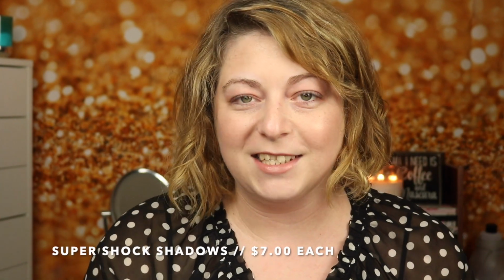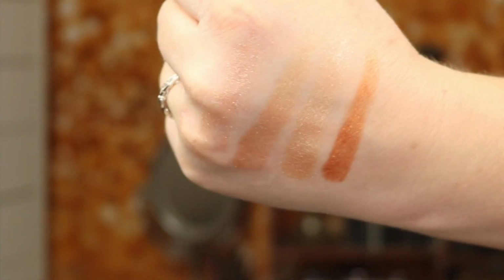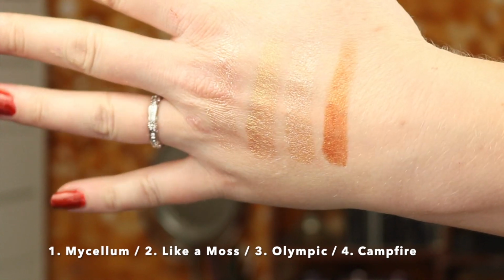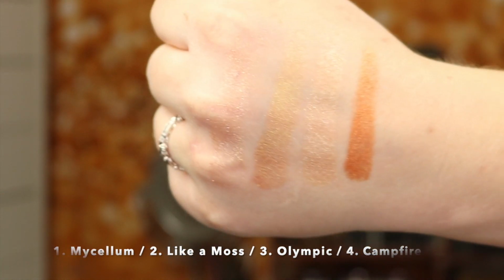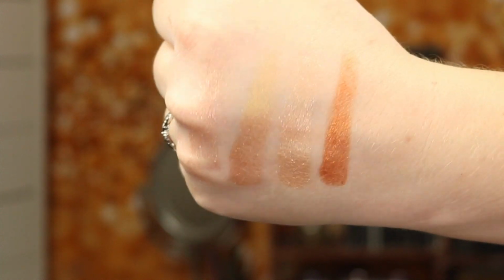She came out with 4 Super Shock shadow shades, and each one of these, they all have their own name to them. Here are all the swatches of the Super Shock shadows. Very, very light. The only one that really isn't an eye topper would be the one called Campfire shade. Actually, I've heard that a lot of these are eyeshadow toppers more than an actual shade itself. They all come in their cute little green packaging that goes with the rest of the collection theme.